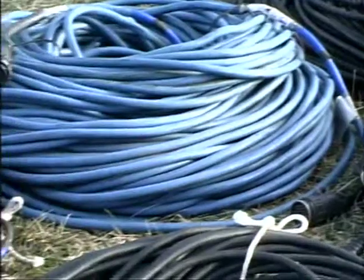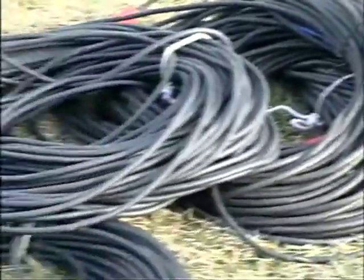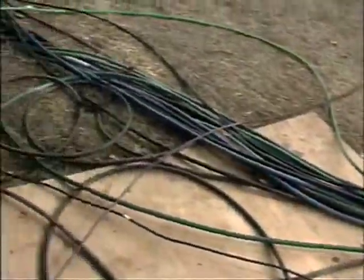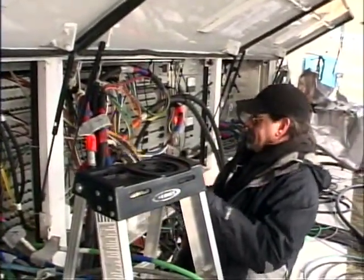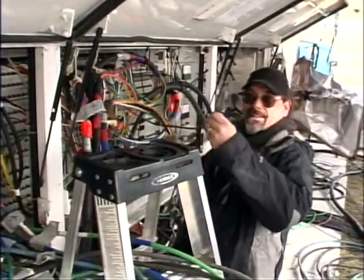The long and winding road that leads to your door. Oh, the long and winding road of cable ends here.